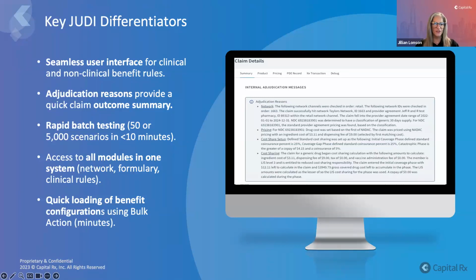I want to bring your attention to the graphic on my screen, as it is one of my most favorite features of Judi. It is called Adjudication Reasons, and it tells the user a story of a claim's outcome, which almost acts as like the Cliff's Notes version of why a claim processed how it did. This is especially helpful for researching claims to determine root cause of an unanticipated outcome, or to just better understand how a claim processed in Judi and all the rule sets that influence the outcome of a particular claim. It really does walk you through each step a claim makes from start to finish.